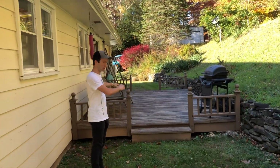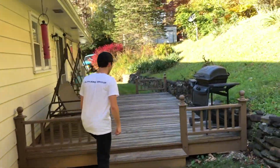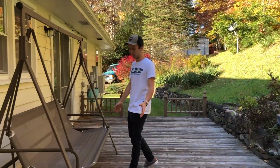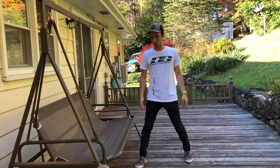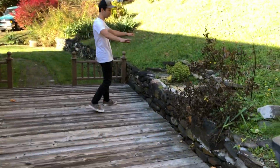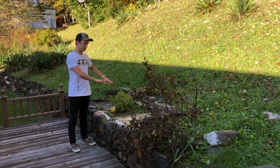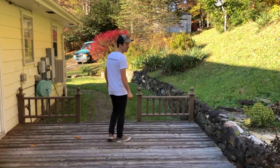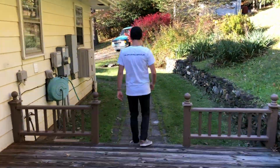We have a little cool little deck porch area. Got a little grill over here. Nice little swing over here that the owners were nice enough to leave me. It's a lot of work. A bunch of stuff needs to be done here. Thinking about maybe building some sort of grill or something here. Not sure yet. Definitely still a mess at the moment.